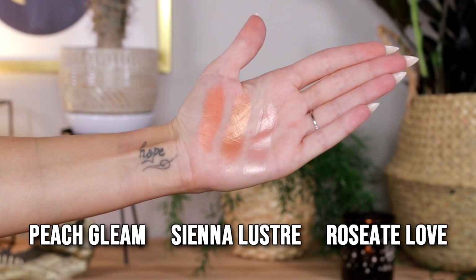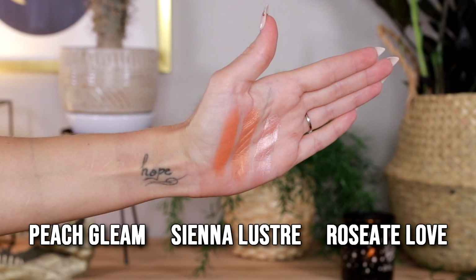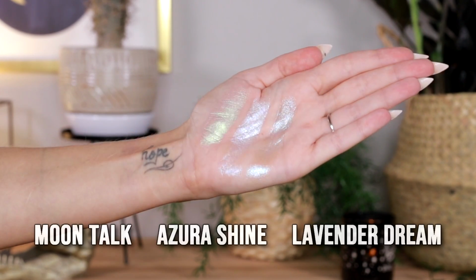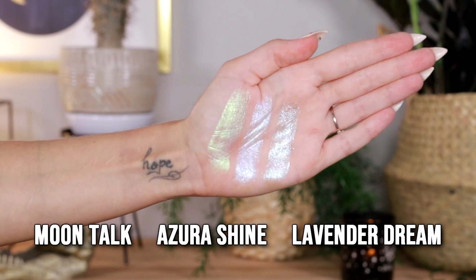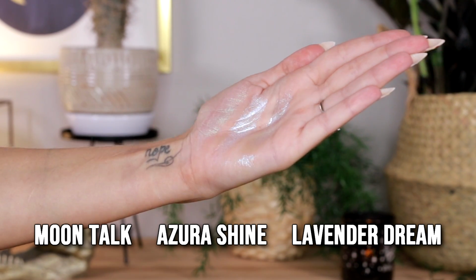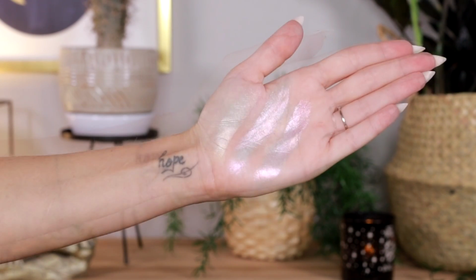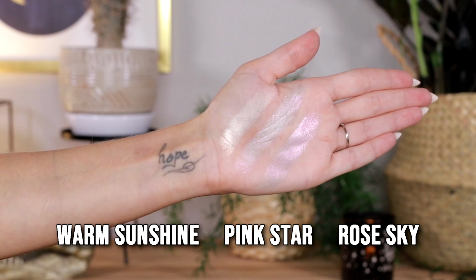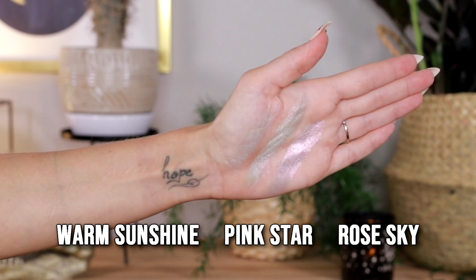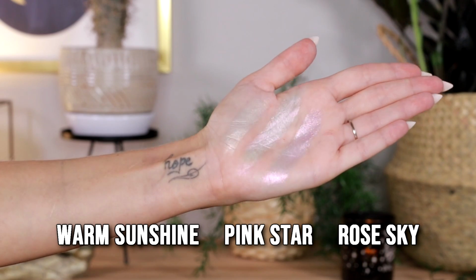Not only does this look incredibly luxurious with the mirror on the inside, I'm so excited that they're doing single blushes and highlighters because I've had highlighter palettes before, and I'm pretty sure that this is going to replace the blushes that they had before, which were really nice. But this packaging just screams well thought through packaging. These look incredible. I cannot wait to wear these.